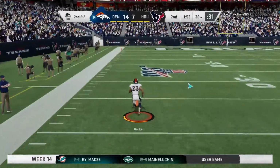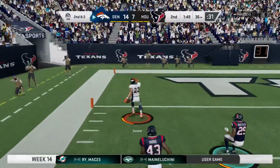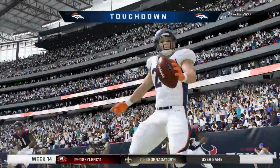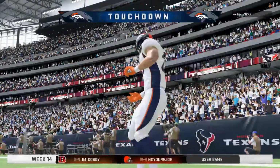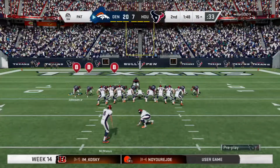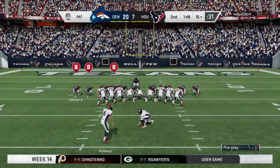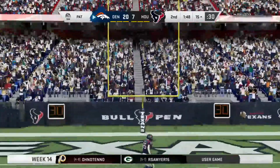And some space here. Devontae Booker. And all the way home for a Broncos score. 3 touchdown passes now for Joe Flacco. And the Broncos push further out in front. Well, he's used to running it that distance. Here he had to catch it, too, before making the run. Heck of a play for the score.